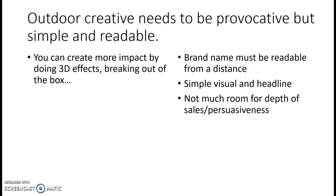But it's important that your brand name be legible from a distance, that it be big. It's not a print ad. It's not a subtle little thing you're just doing a little tiny branding on. It's got to read. Typically want a simple visual and headline, and there obviously is not much depth of sale. The way I put the best out of home is it has provocative simplicity.